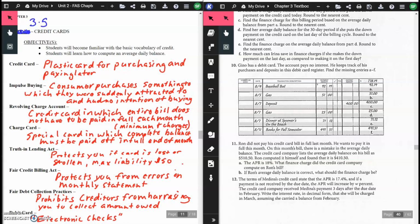Okay, section 3.5 is on credit cards. We worked on the project a little bit today in searching for the credit card that's best for us, but here is a little more information behind the scenes for credit cards. This is just, as you know, a plastic card for purchasing and paying later.